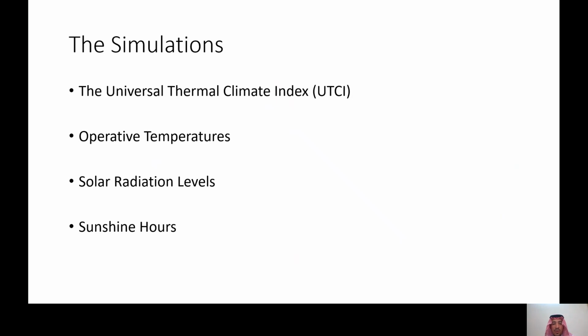The days of Hajj 2019, which were from the 9th of August to the 14th of August, and for the 10th of August, the most populated day of Hajj.